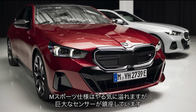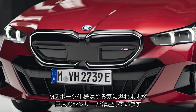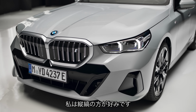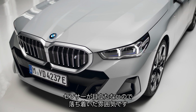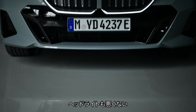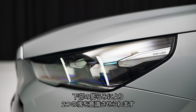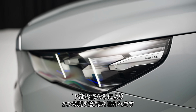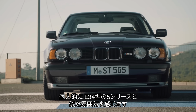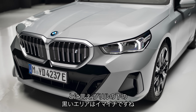The M Sport looks more aggressive, but unfortunately it has a huge sensor that sticks out of the middle, which just looks a little bit ugly. I actually prefer the look of the standard grille with shiny vertical bars, as these hide the sensor really well and make the front look much neater. I quite like the shape of the headlights as well. They're full LED like every car has these days, but they also have a kink at the bottom that gives them a double bubble outline, and this sort of reminds me of the 4 round headlights on the old E34 5 Series. I'm not a big fan of the black surrounds for the air intakes underneath the grille though.